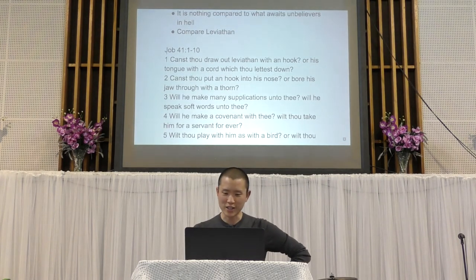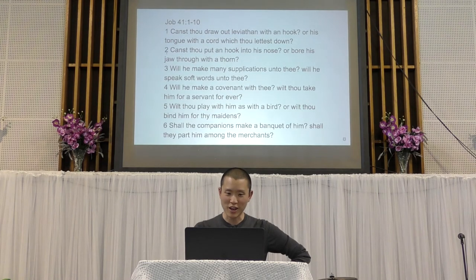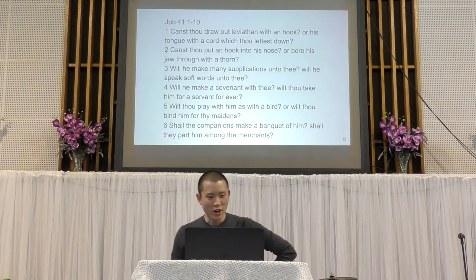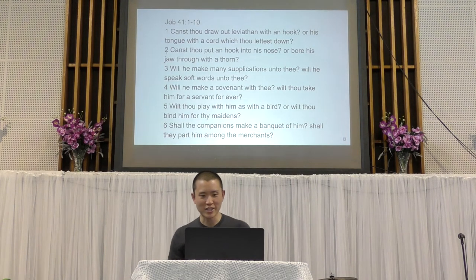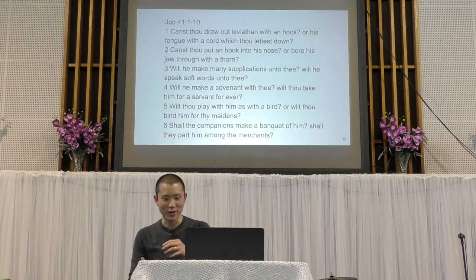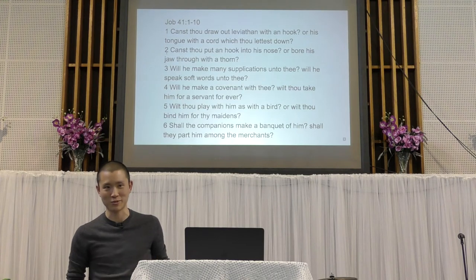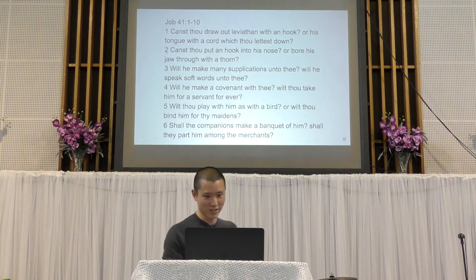Leviathan is a very scary creature in Job 41. It talks about, canst thou draw out Leviathan with a hook, or his tongue with a cord which thou lettest down? A lot of people believe that Leviathan is actually a fire-breathing dragon. And that's what I believe, because that's what the Bible describes him as. He lives in the sea and whatnot.